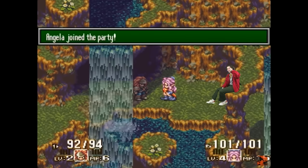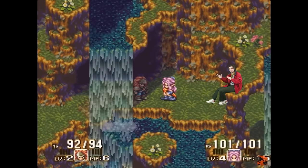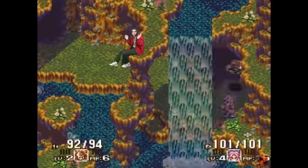Oh, and I've always found waterfalls to be particularly special looking when done in pixel art, especially in this case where you can just have your character run underneath it. I don't know, I just love it.